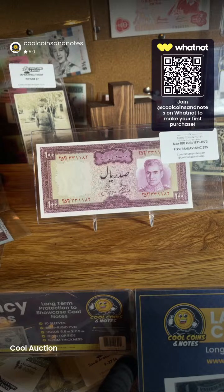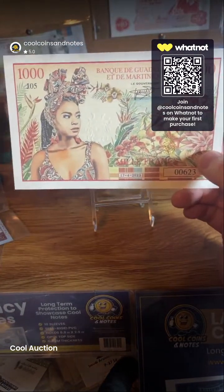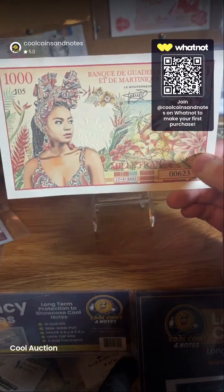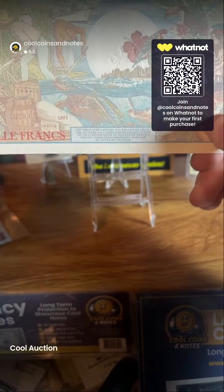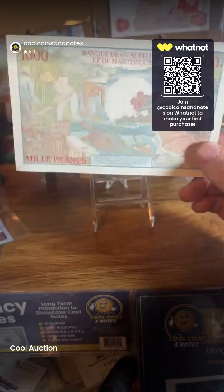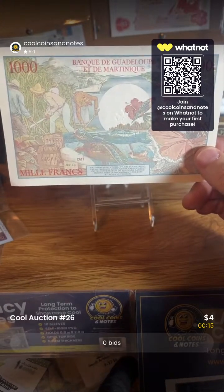Here's something. I've got some coming. The Cook Islands. Hey, look. So this is a fantasy note, but I forget the story on it. It's some kind of deal, maybe in Australia, and look, it's got a turtle. I mean, it's freaking awesome looking. There's a whole story behind this thing. I can't remember the deal. You would have to look it up.